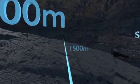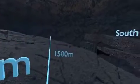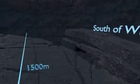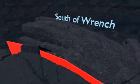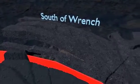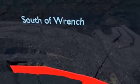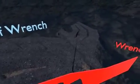To the right you can see the South of Wrench mining area, which forms the long-term strategy for the operation. This provides an additional 50 years life of mine. South of Wrench is separated from the north of Wrench by the Wrench Fault. It therefore lies at a different angle, with its lowest point reaching a depth of 3,300 meters below the surface.